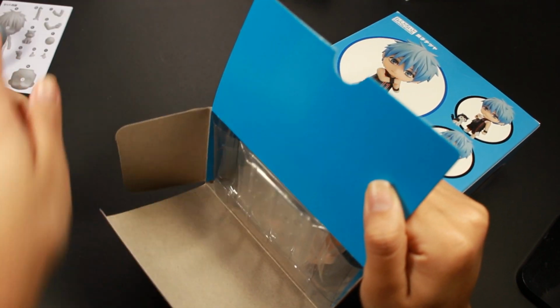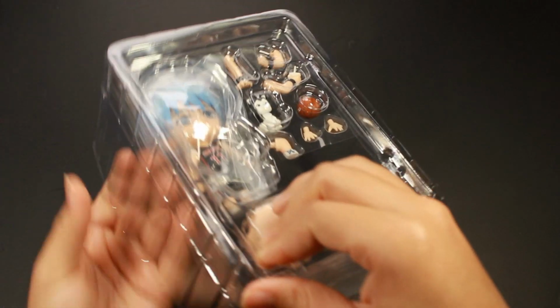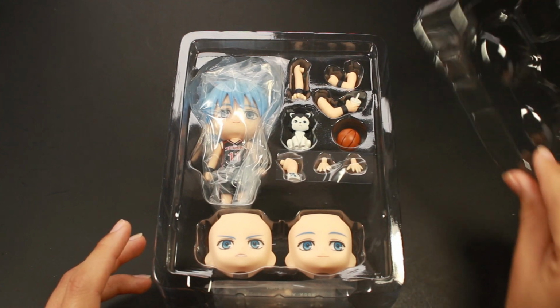So as soon as you open the bottom, you have the pamphlet that you always get that shows you all the parts that he comes with and how to put them together. And then the inside of his box is just that solid blue. Feels like there's tape, but I don't feel it. Where is this tape? Oh, never mind. I thought there was tape holding that down, but I'm just stupid.